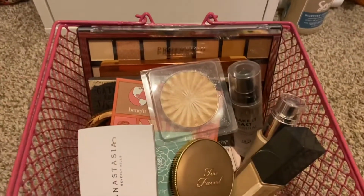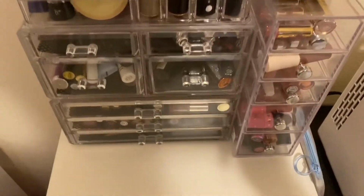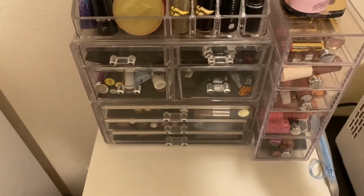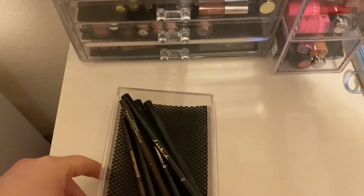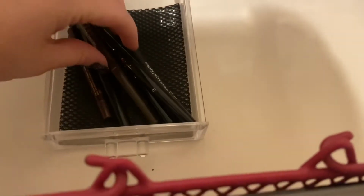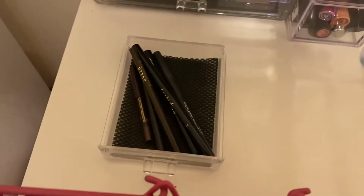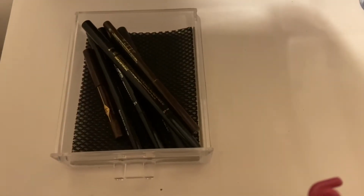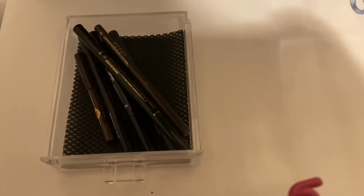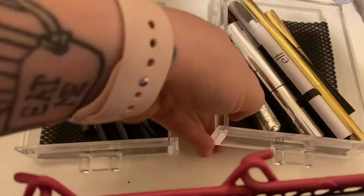Now let's go ahead and go up here to my little stacked drawers, and we'll do mascara, eyeliner, and brow products. So first things first is eyeliner. And I'm missing something. I am missing my Ofra eyeliner. Where did it go? Maybe I put it back in the drawer. I don't know.